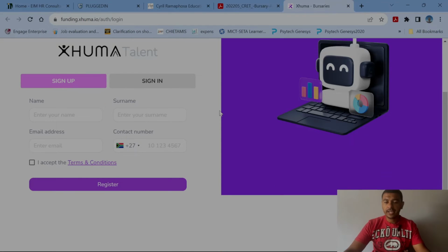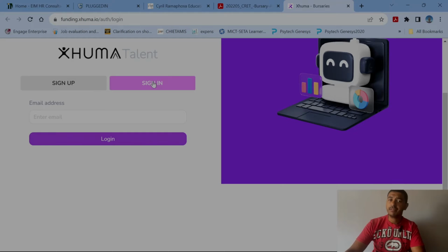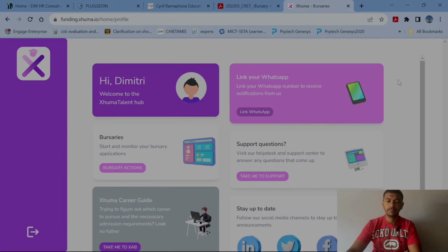In order to gain access to the application, you need to sign up by putting your name, surname, email address, as well as your contact number, and then you accept the terms and conditions and register. You will get sent via email a verification code. You click on the verification email, you insert the code, and then you can get access to the application. So I will sign in because I've already done the application sign up. So I'll sign in and then we can move forward.